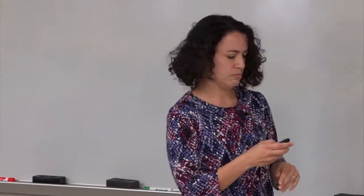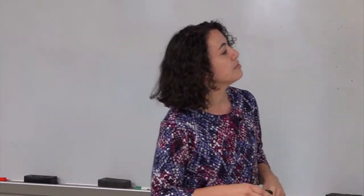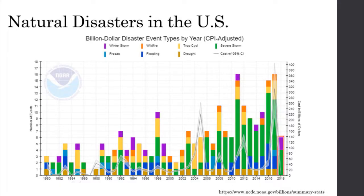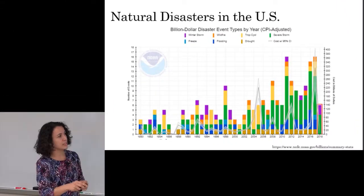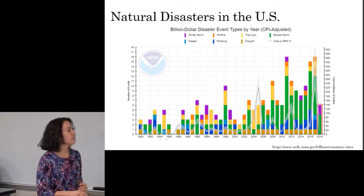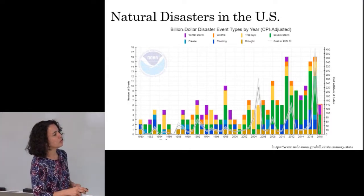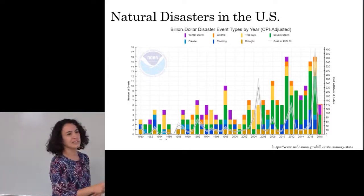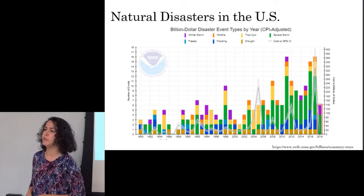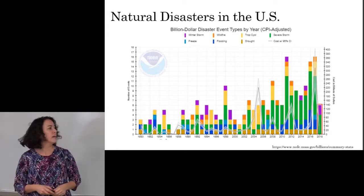So this is a nice figure from NOAA showing the number of billion-dollar disaster events in the U.S. over time, where the number of disaster events are these colored bars increasing from 1980 to 2018. There are ups and downs, but it's increasing, from somewhere around 2-3 normally in the 80s, and now we're in the 10s. Last year, I believe, was 16 billion-dollar disaster events.